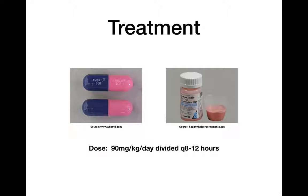Consider clindamycin or vancomycin if you're concerned about staphylococcal pneumonia, such as in patients with pneumatoceles or empyema, and these patients should also be referred to the hospital. Ongoing and newer studies show that antibiotic courses shorter than 7 to 10 days may have just as good cure rates, so stay tuned for changing recommendations with regards to treatment duration over the next few years.